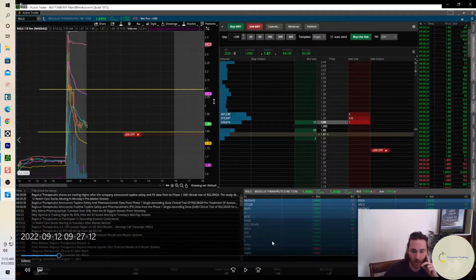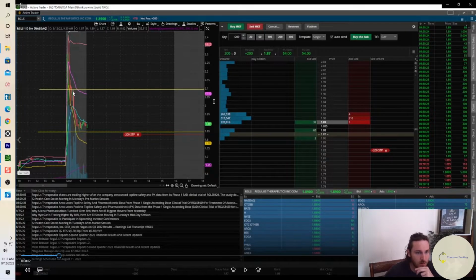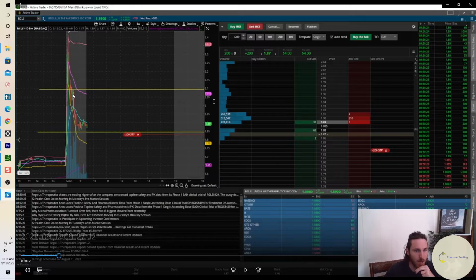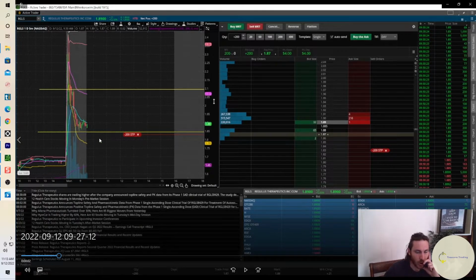All right, so the first stock we're going to look at is RGLS. I've got these levels mapped out here. I've got the pre-market lows right here, and then I've got this pre-market pivot level right here, right? So the lows here are about 185, and this level here is about 210, because we have this double top right here at 209 on these two candles.